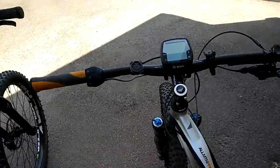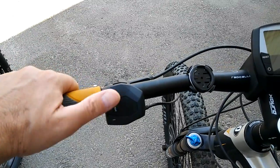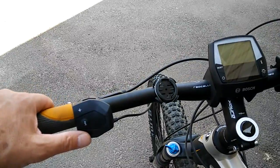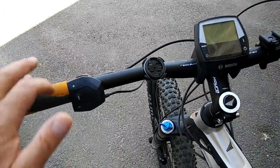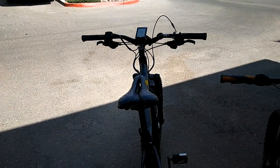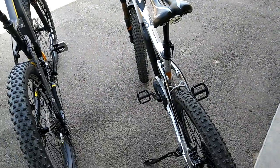There's certain things I like better on the Bosch, like the controller is so much bigger, but you find yourself shifting more on the different modes, from Eco all the way up to Turbo on the Bosch, than you do on the Yamaha. And on the Yamaha, you primarily stay in standard mode. Sorry about that noise, but I live in an apartment complex.